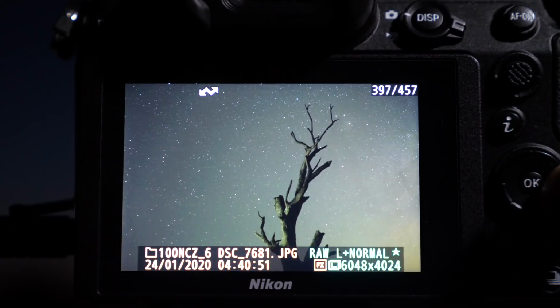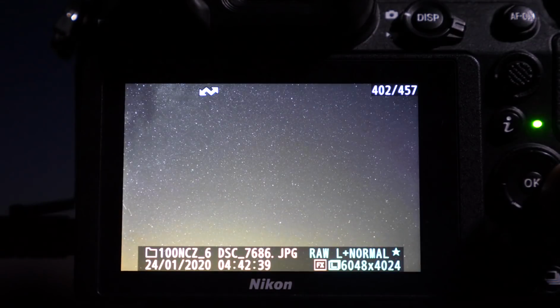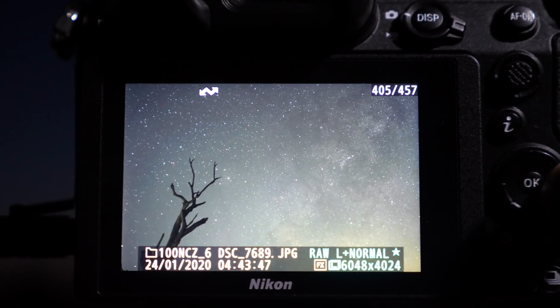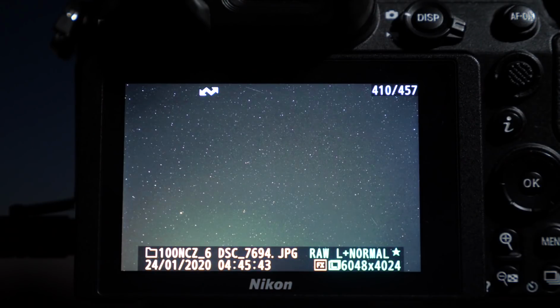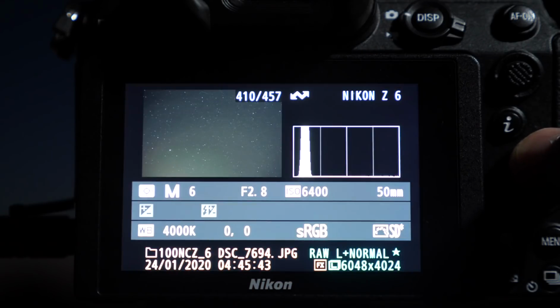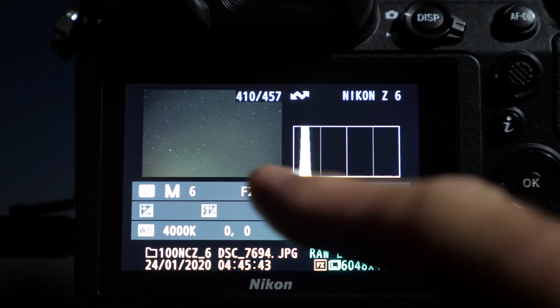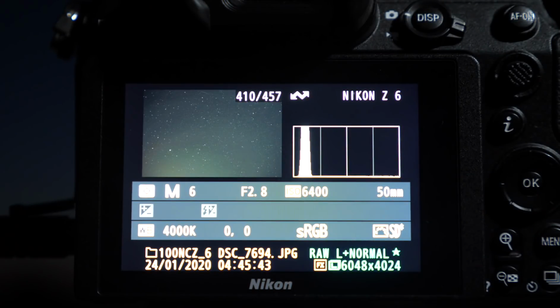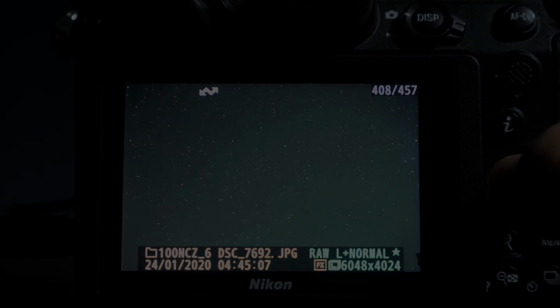Once again, I actually lost count. And this is a massive panorama of about 4 rows. And you can see the tree there. This is shot with the 50mm f1.8 Z mount lens, and I'm so looking forward to seeing just how that lens performs. This is at f2.8, ISO 6400, 6-second shutter speed. Wow, really, really nice.